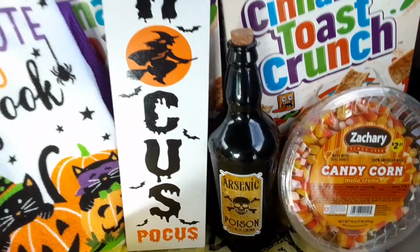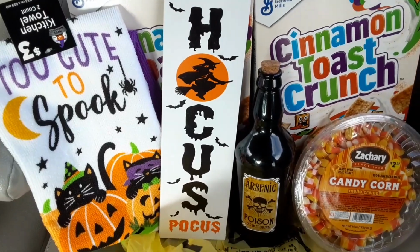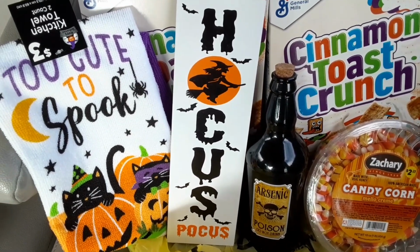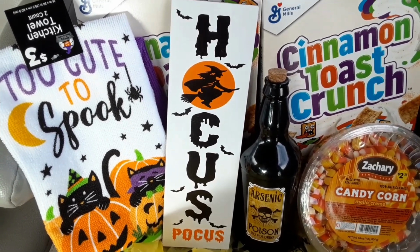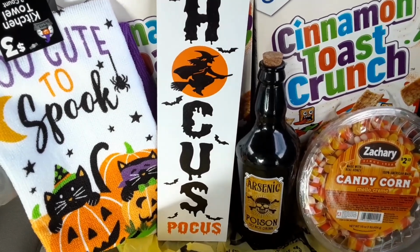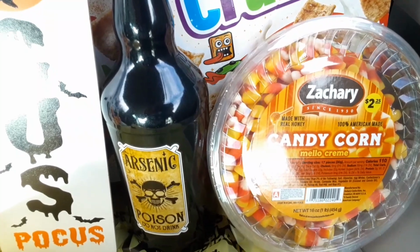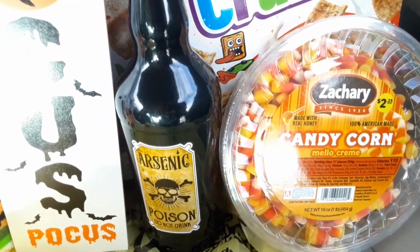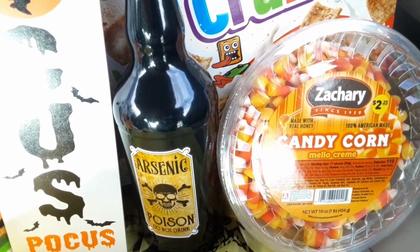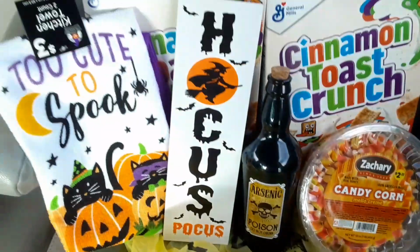And then they also had a bunch of candy left. Unfortunately, a lot of the name brand stuff like the Kit Kats and the Reese's and all that stuff was gone. But they still had quite a bit of the bagged candy. So I may go back up there and see what else I can find later on today. But I did grab some of the Zachary's candy corn. Normally $2.25. They had an absolute ton of this stuff left. And right now, today only, it is 84 cents each. So I definitely grabbed a couple of those for the kiddos. And yeah, there you go.